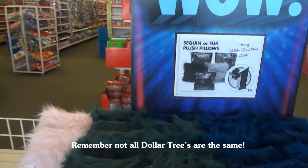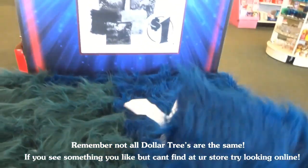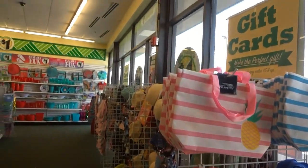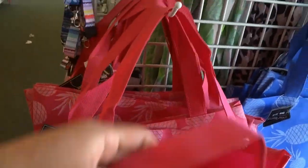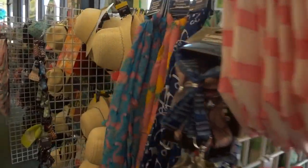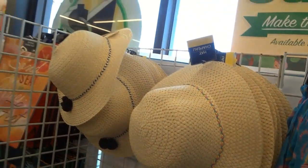Look at these cute pillows. They're fuzzy. They have it in pink, like a teal color, and in blue. These are so cute. So dollar store is ready for summer. Look at these little cute bags. There's 6 different colors. These are so cute, little pom-poms.